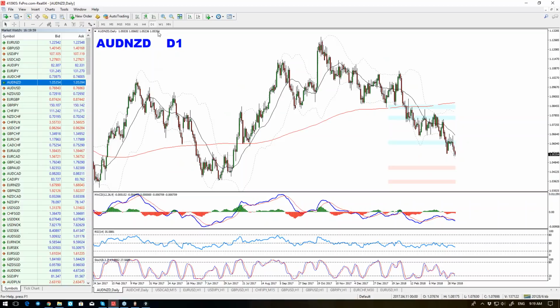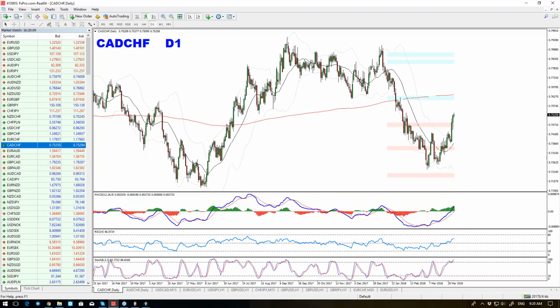Okay, Aussie versus the Kiwi. This is one of my favorites for the long run. That's not a secret. I always have been talking about it. Like with the cat franc. Remember, we have been waiting for the cat franc all this period, give us the setup, give us the setup.